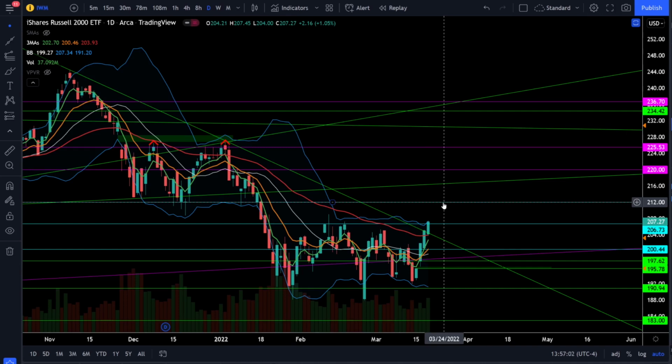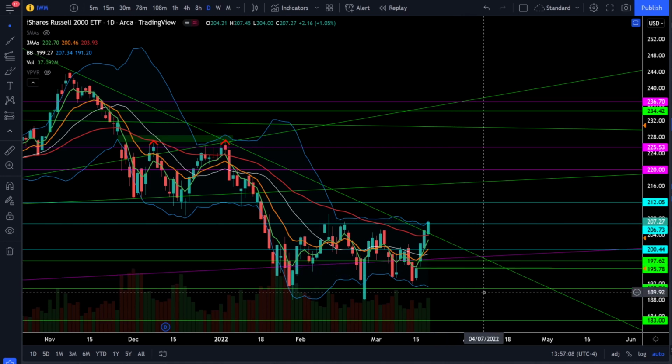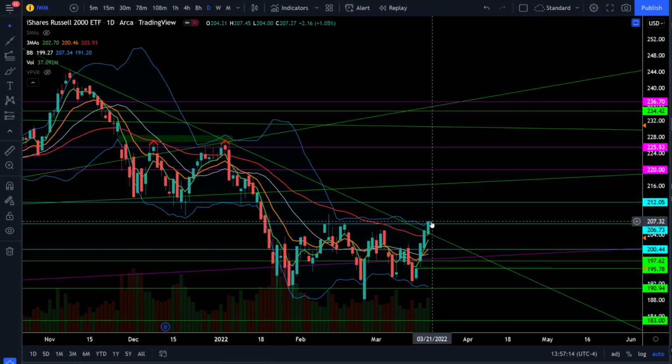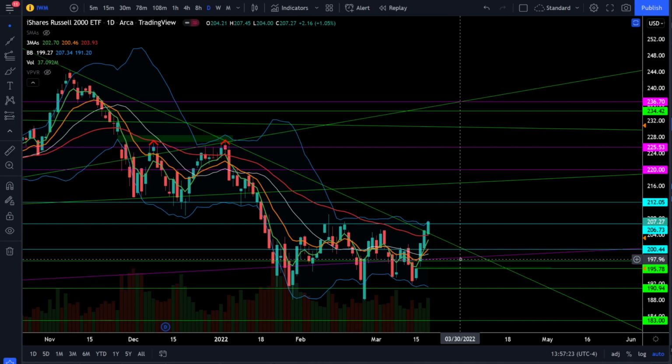I don't think we're going to run straight above 212 without a pullback. And we do have a huge gap to fill all the way down here right around 195.7. So there is still going to be the possibility of a bear trap before we see that next leg higher. So look for a rejection around 207 or 212. And then if we do start to pull back, you're looking for strong support around the breakout level at 204, 200, 197, and of course that gap close at 195.7.